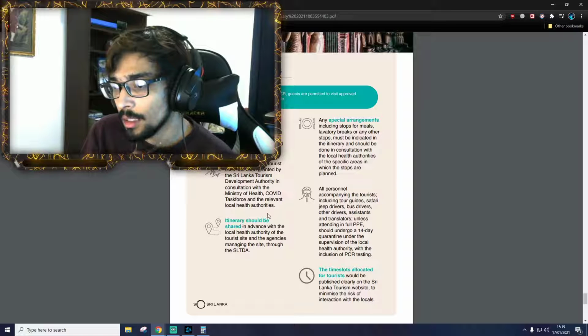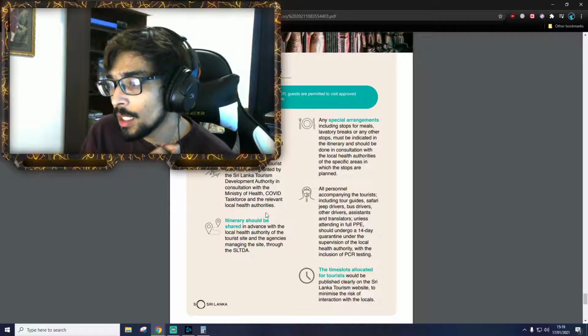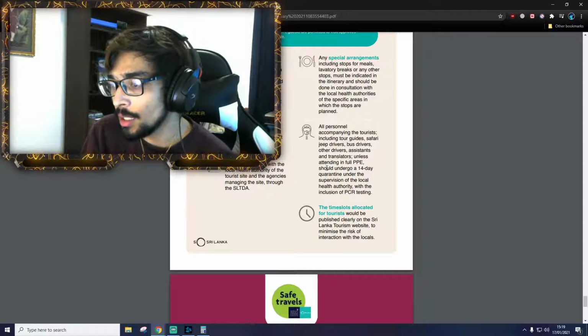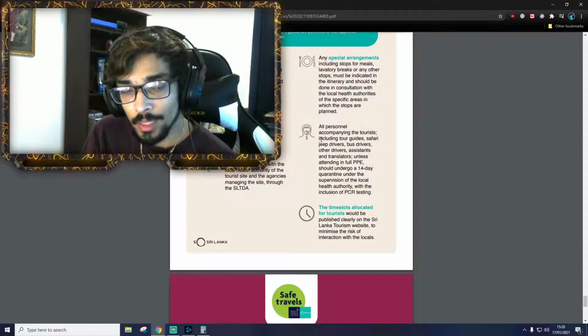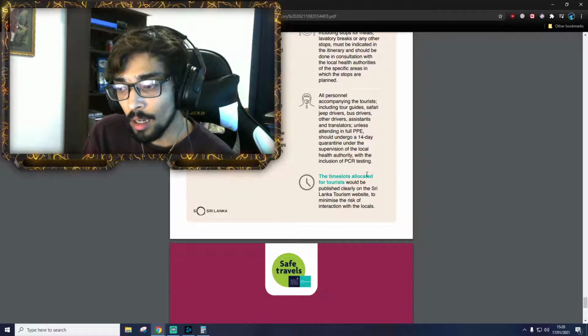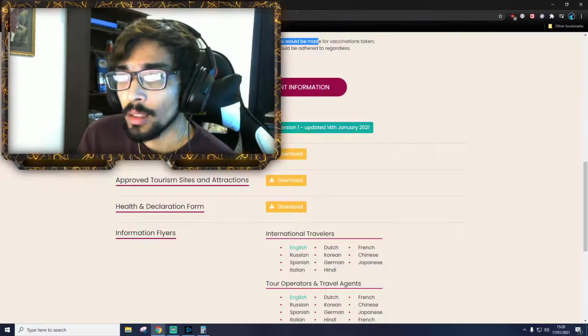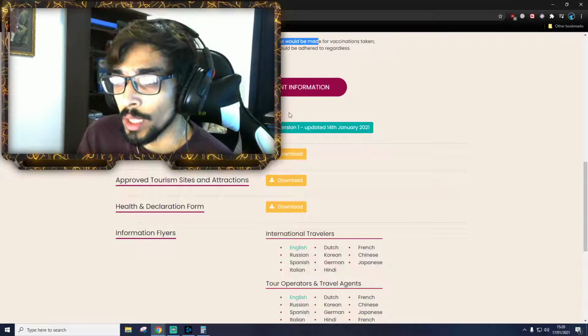Special arrangements including stops for meals. Okay, all personnel accompanying the tourists, including our tourist guide, safari jeep, other assistants, unless in full PPE, should undergo 14 days quarantine under the supervision of local authorities. So even the people who come with you must do 14 days after they are done with you. Okay, well, it's up to them what they wanna do. So that is the first slip. It's pretty much giving you like a one-on-one guide.